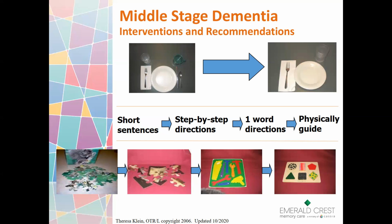I'm mimicking, comb your hair. I've got a fake comb in my hand and I pretend to comb my hair. I pretend to put deodorant on. I show them what I want them to do, and that usually helps pair your words up with what you want them to do. You may need to, in addition to verbally and visually cueing, physically cue that person.